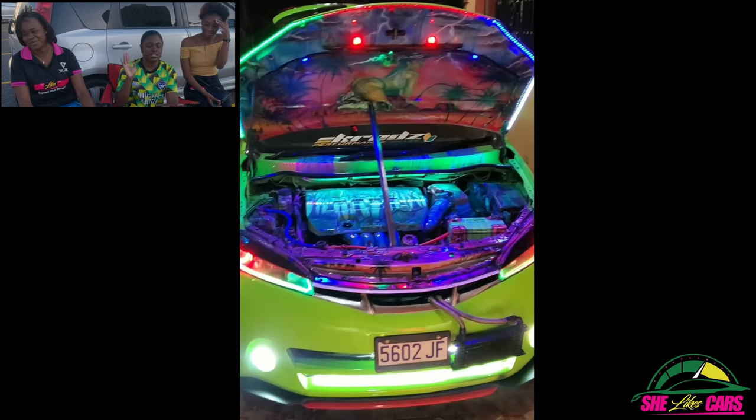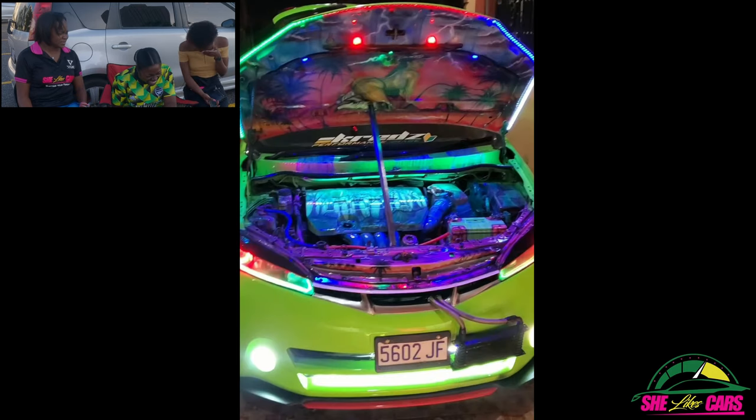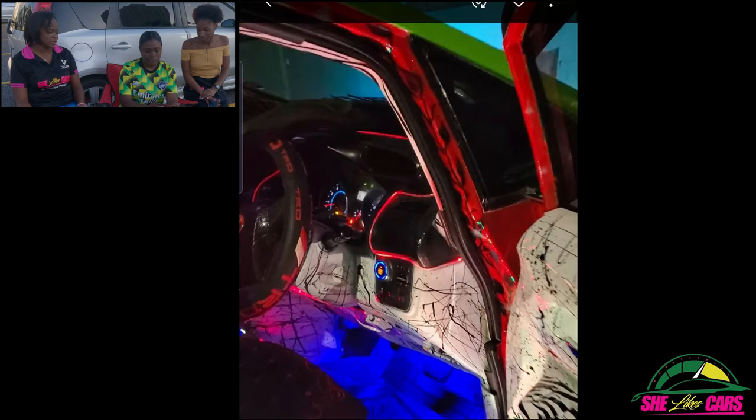Alright, let's look at the three pictures that we have though. So this is the front. This is the inside. You said the tongue. Haley says the tongue. No, sir. And then this is under the bonnet. The front looks good. Under the bonnet looks nice. The lights.